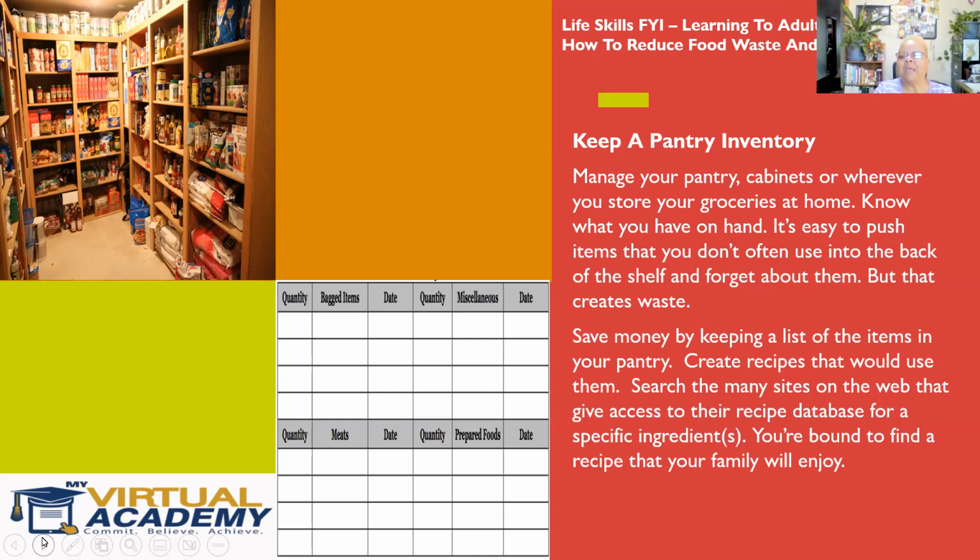Save money by keeping a list of the items that are in your pantry, in your refrigerator, in your freezer, in your cupboards, wherever you keep your food. You should have a list right outside the door that has everything listed that's in that area. And then you should create recipes based on what's in your pantry. There are many databases, many websites online that you can go to, and you can look up recipes based on the ingredients that you have in your pantry, your refrigerator, your freezer, and you can create your meals based on that.